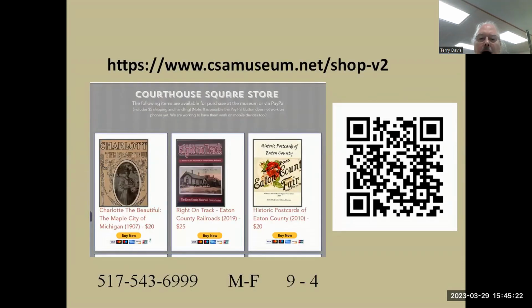If you would like to buy a copy of this book, it is $20. If you go to the museum, it's $25 post-paid. The QR code does not currently work, but it will in the future. My recommendation is that you call the number of the museum between 9 and 4, Monday through Friday, and place your order.